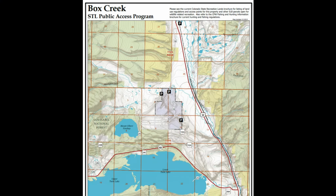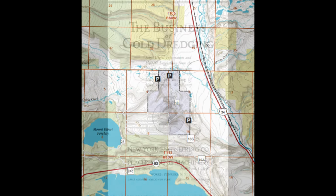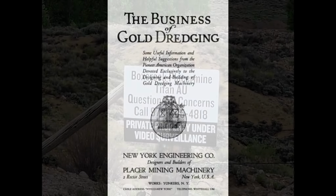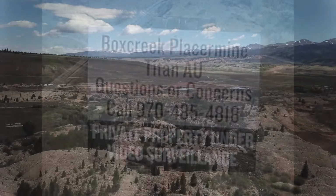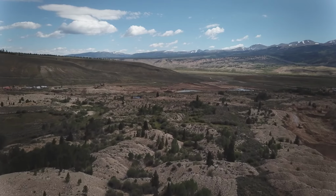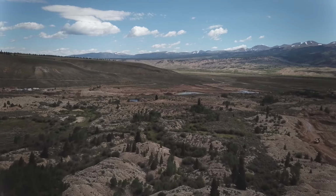On lands leased by the Colorado State Land Board, which has been funding Colorado schools since 1876, the business of gold mining continues in its latest incarnation, known as the Box Creek Placer Mine. The land sits south of the historic town of Leadville and just north of Twin Lakes, near the headwaters of the Arkansas River, at an elevation of around 9,000 feet.